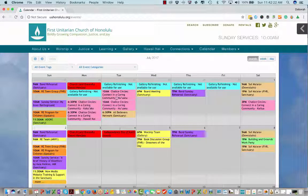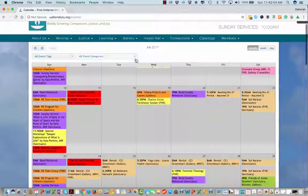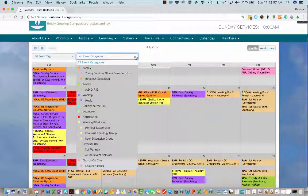are always in red, gallery items are always in turquoise, social justice, including Adore and Jubilee, are in green, meetings are in yellow, outside rentals are in a peach, chalice circles and other substantive meetings, worship-related meetings are in pink. And important worship items, RE announcements, band announcements, and Sunday services are in purple. And if you want to get a little guide, just pull down the event categories and you will see here is the color coding above.